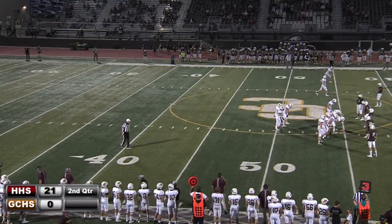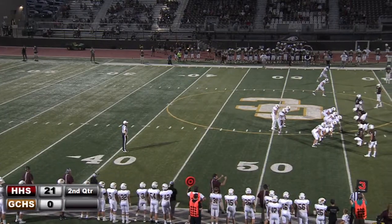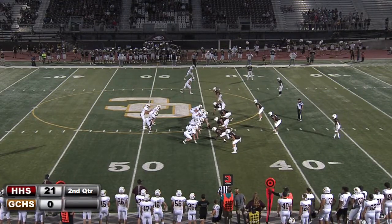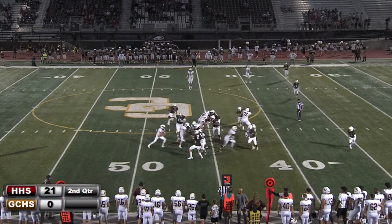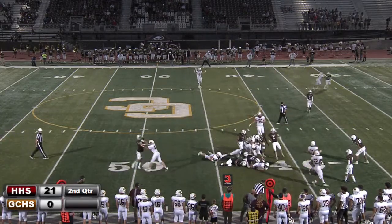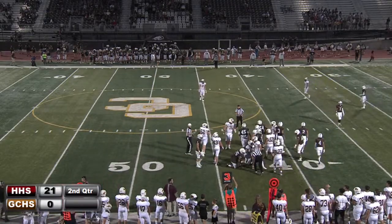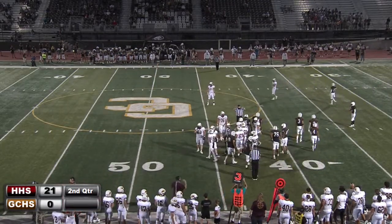3rd and 2 from the Garden City 45. Indians to that diesel package. Hazelhorst and Spray into the backfield just ahead of Dale. Garden City will bring a blitz out of it. Dale, patient running, test the right side. He'll reach for the first down and get it. Needed to, got to, down to the 43-yard line.